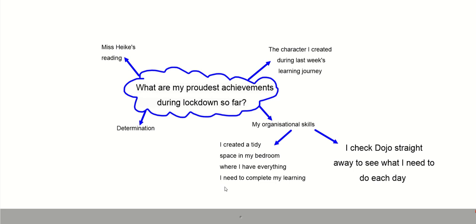So being organised is all about having everything you need in the right place, not wasting time trying to find things, not allowing yourself to get distracted because you're going to search for that perfect pen, or just go and have a chat with somebody downstairs while you try to get something. The other thing that I thought about, that I've spoken to some people about, is about checking Dojo straight away to see what I need to do each day.